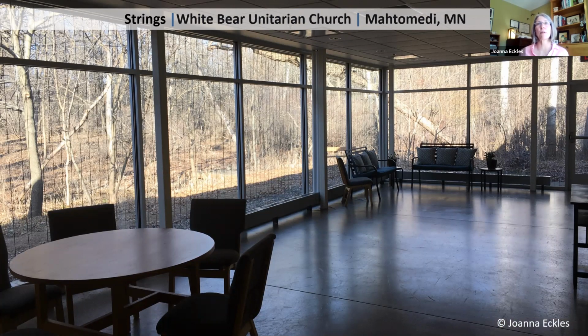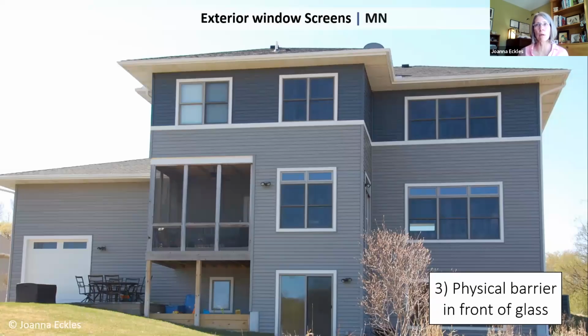So those are examples of not physical barriers. They're not going to stop the birds, but they're going to stop them by being a visual barrier, telling birds to turn around and don't go here. Okay, so last category, creating a physical barrier in front of the glass.